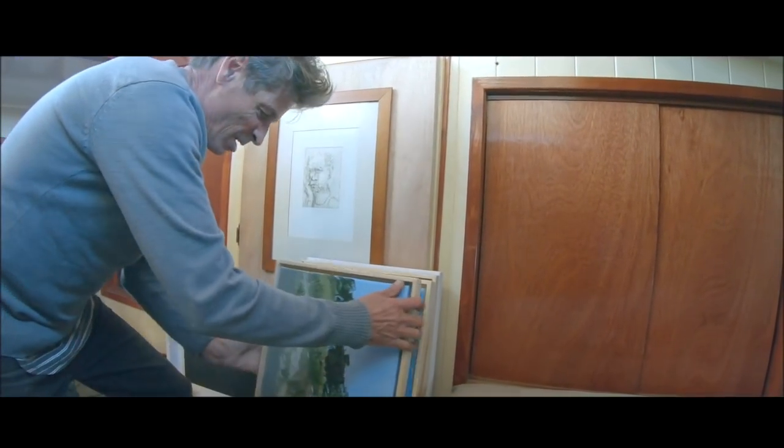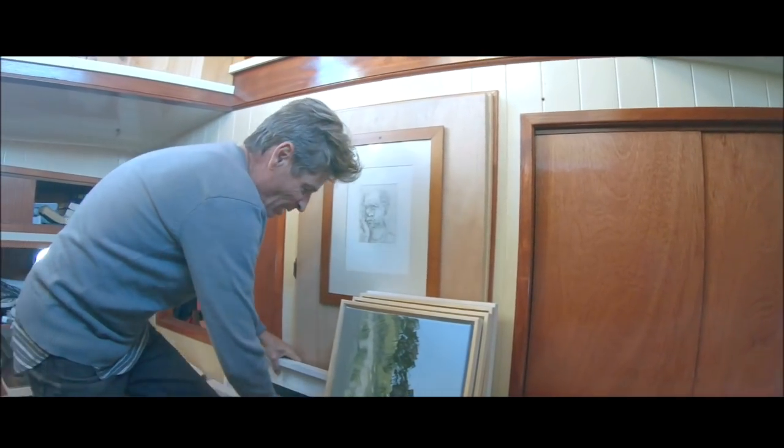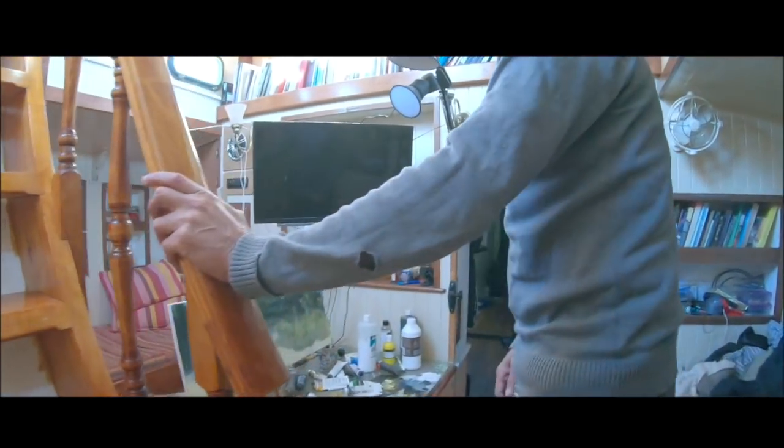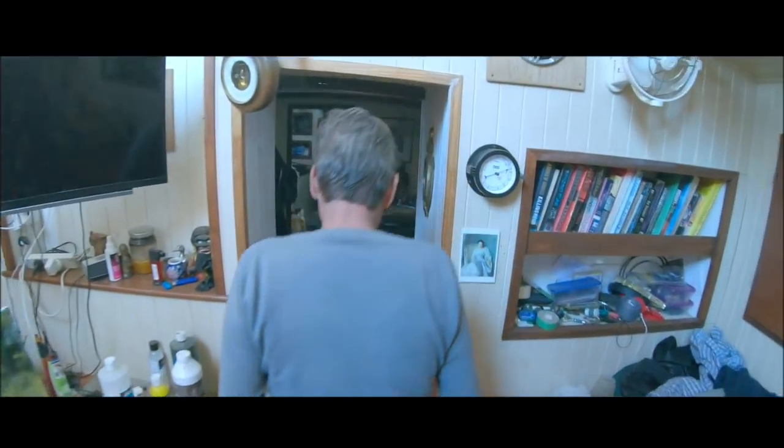Wow, a washing machine. How much does the boat weigh? 43 ton. 43 ton, wow. So Narwhal's 15 ton. What's the Narwhal? 15. Ah, it's 14.2 actually. Yeah, so that's three times. She's a solid old girl. Yeah, she is solid.